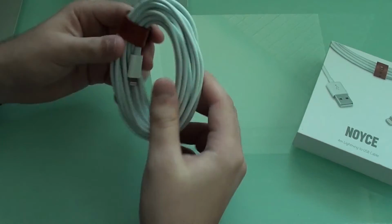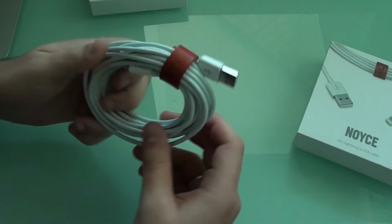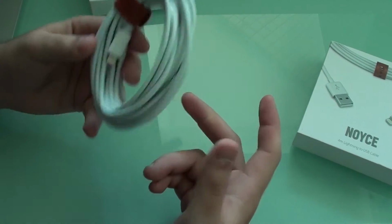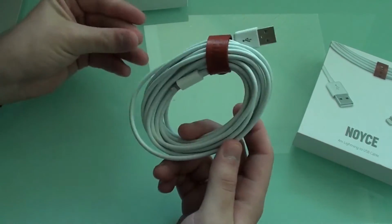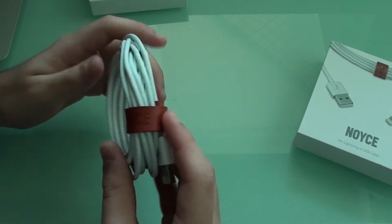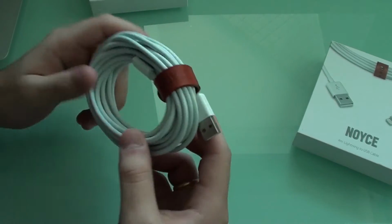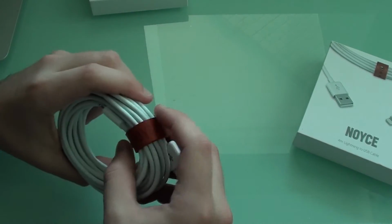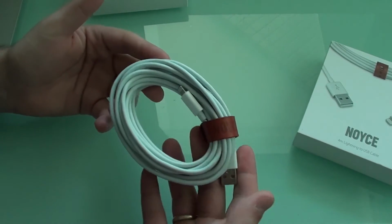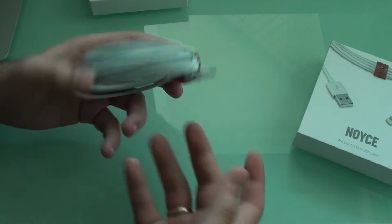Apart from the cable, as you can see, it's a pretty substantial and thick cable because it's 4 meters long, over 13 feet, as I said. And you have this leather band right here with Noise written on it. So again, very good quality. You can strap everything together so it's not completely loose in a bag or in a purse if you're a woman or anything like that.